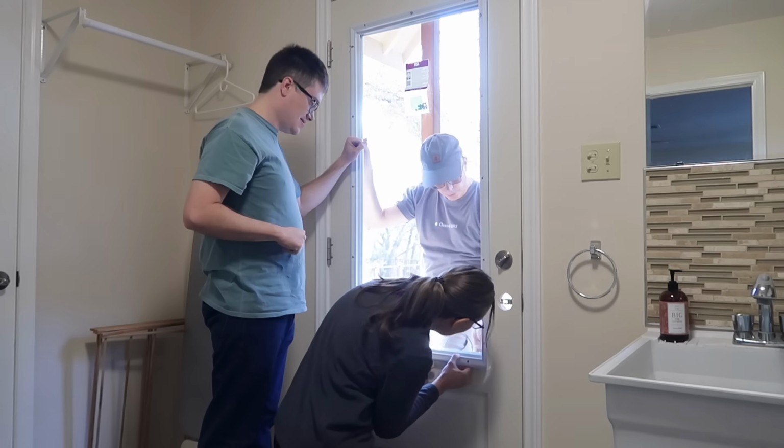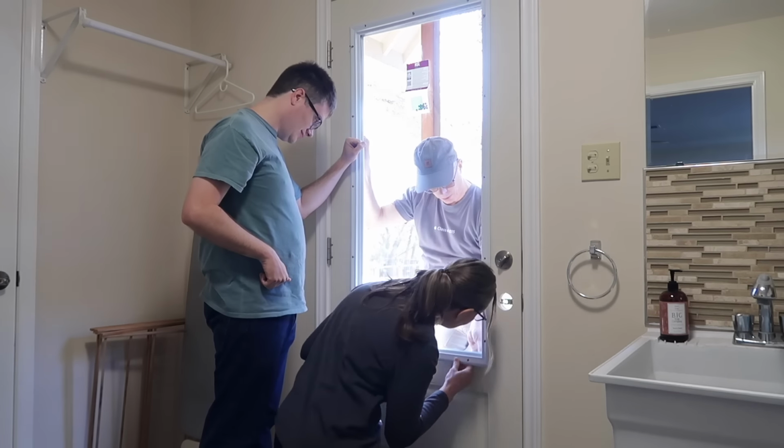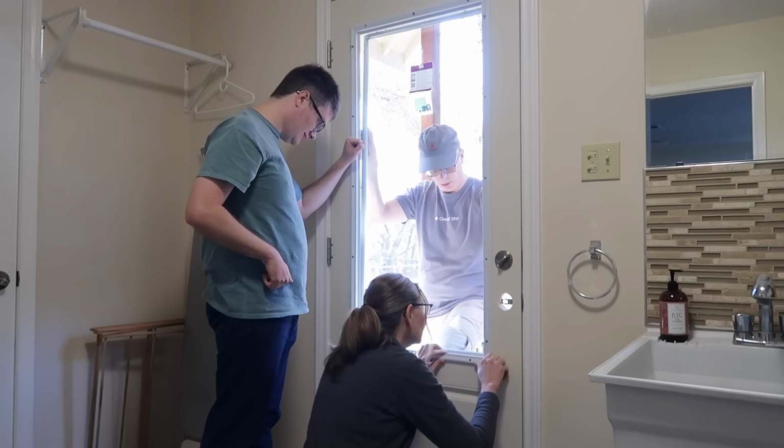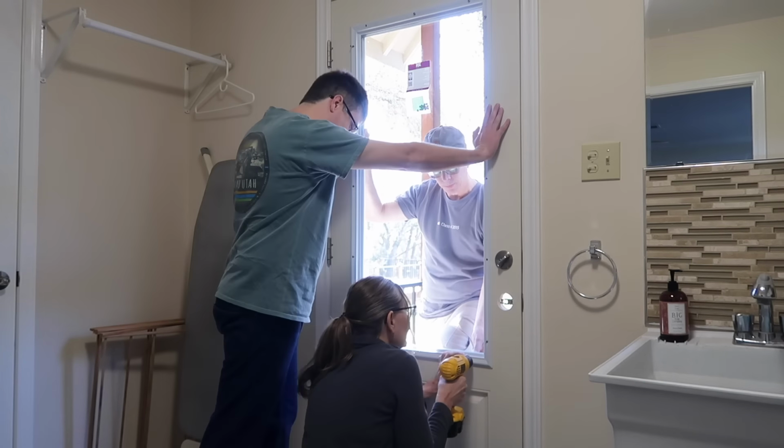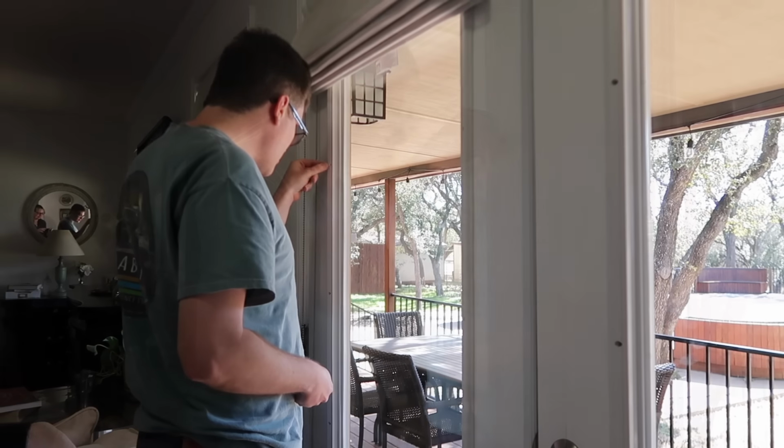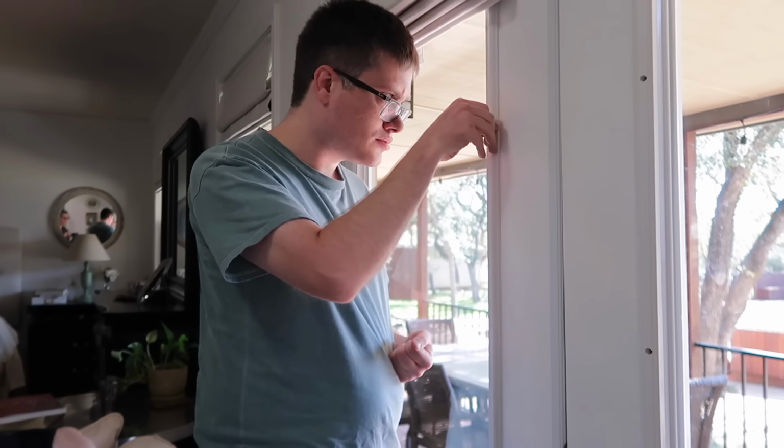The glass inserts come with little plugs that are used for concealing the screw holes on the frames, and we discovered that Peyton was a pro at installing those. So he took care of that on all the doors while Patrick and I went outside to test some paint colors.